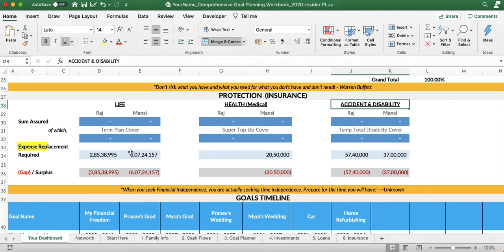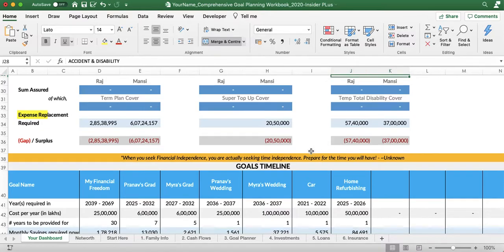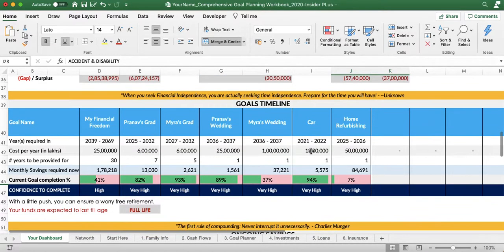This section allows you to see, based on again various inputs that you provide, what is the ideal cover that you should be having, and if you already have something, then against that ideal cover, what is the gap that you need to fill up, right? It's one important gap that you are identifying here, the protection gap.